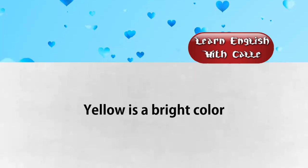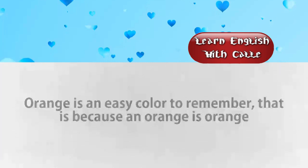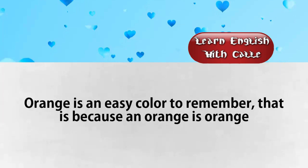Yellow is a bright color. Most people use yellow when they draw a picture of the sun. Orange is an easy color to remember. That is because an orange is orange.